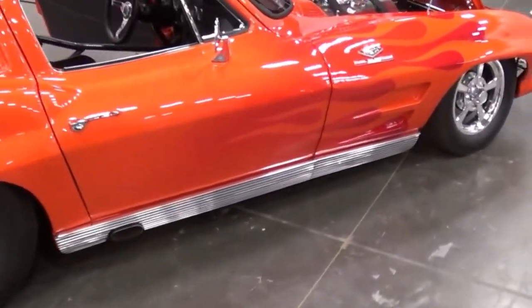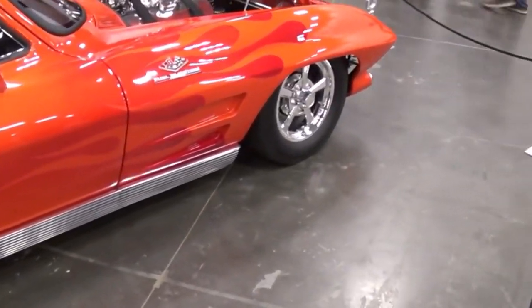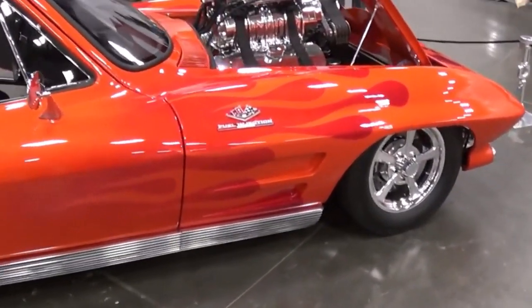Central Virginia Auto Show. We're looking at this nice Corvette, and the owner is, what's your name? Gary Hayden. Gary Hayden, where are you from, Gary? I'm from Warrenton, Virginia. Okay, and what year is your Corvette? It's a 1963. Can we just do a little walk around and you can tell me more about it?